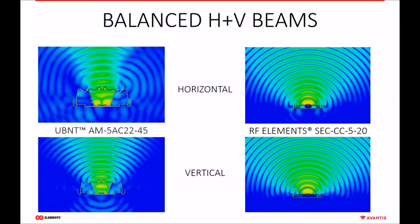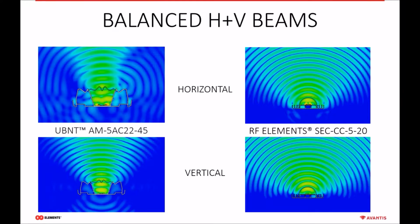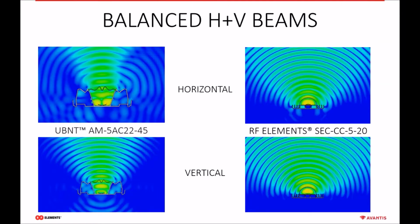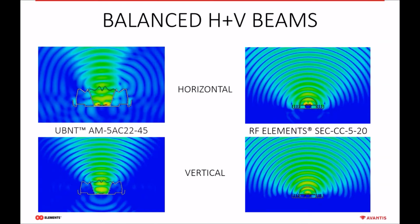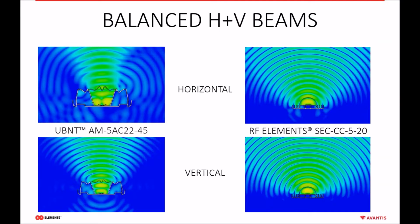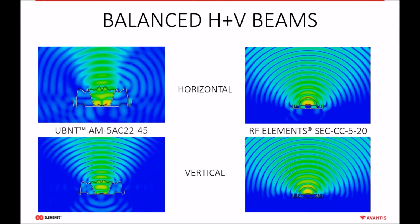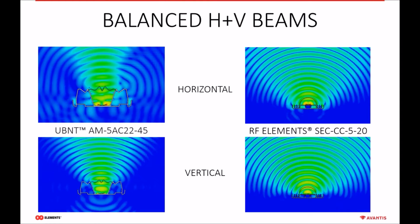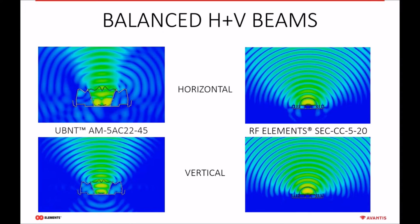And beam performance is not just the problem of low-grade or cheaper antennas. Actually, this one is an antenna from Ubiquiti, the AC sector. There is also a model written. And the MSRP price of such an antenna is around $200 US. And you can still see that even such an antenna has a problem with the beam performance.